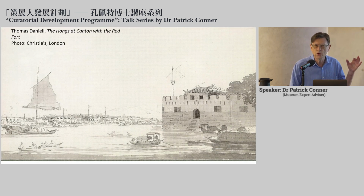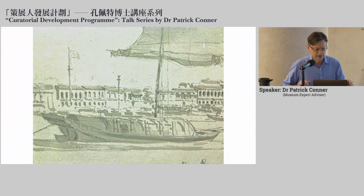Here's Thomas Daniell's view from the southwest. He's gone over to the Red Fort, which was more or less opposite the factories, and he's looking back. This came up at auction a little while ago. I don't know where it's gone now. And I think this was, if not an on-the-spot drawing, at least done while he was there, because if you look closely, you can see, if you've got better eyes than I have, S and F and D and A, and I think this stands for, from left to right, Danish, Spanish, French, and American factories.